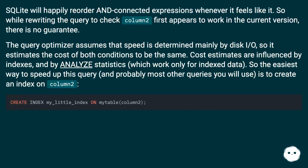SQLite will happily reorder unconnected expressions whenever it feels like it. So, while rewriting the query to check column 2 first appears to work in the current version, there is no guarantee. The query optimizer assumes that speed is determined mainly by disk IO, so it estimates the cost of both conditions to be the same. Cost estimates are influenced by indexes and by analyzed statistics, which work only for index data. So the easiest way to speed up this query, and probably most other queries you will use, is to create an index on column 2.